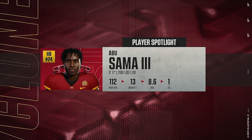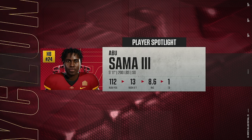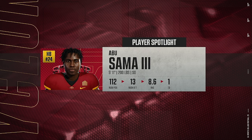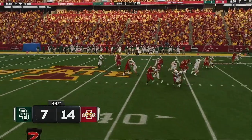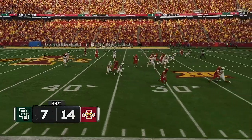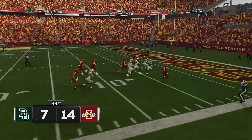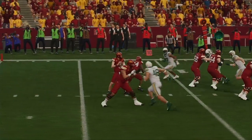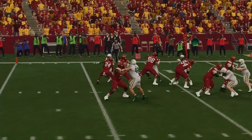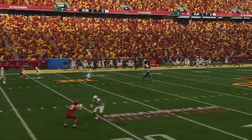Thanks, fellas. The end of a very intriguing first two quarters of football in Ames. Talk about a first half from that dude out of the backfield. He's been a total game changer. And how many top plays moments have we seen on missed tackles alone? Video game moves from one of the shiftiest players in all of college football. And with that, let's send it back to the guys at Jack Trice Stadium.